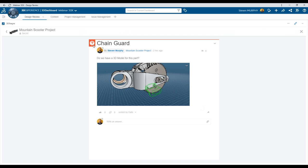Also here we have another post asking about the chain guard. So where's the 3D model for this part? Did we not receive it? Do we have to remodel it? What's going on there? So the team can be updated on what needs to happen on the fly.